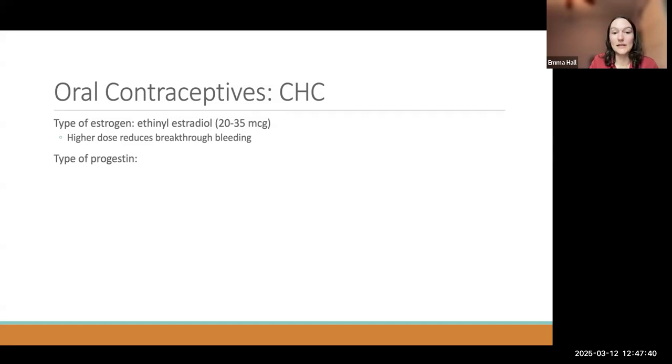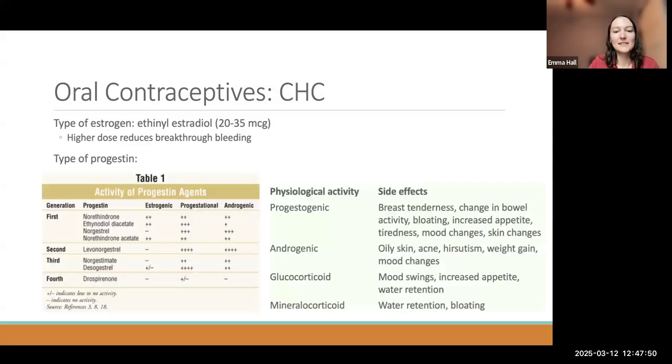The type of progestin is also something that can be really overwhelming for folks to think about, and whether I need to choose one over the other for my patients. This is a bit of an overwhelming table, but on the left, it talks about the different generations of progestins and their activity against different receptors. The most common one that I see is the second generation levonorgestrel, which is also the same progestin that is in our hormonal IUDs.